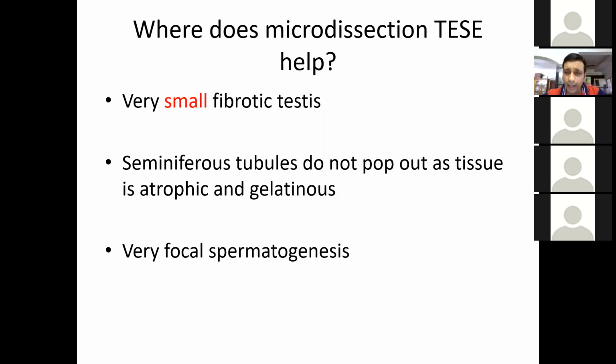Also, if there are very, very focal areas of spermatogenesis, maybe like a case of Sertoli cell only, then microdissection would perhaps score over the SST technique. And we shall be discussing this point later on also.